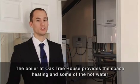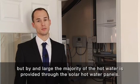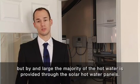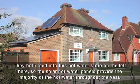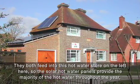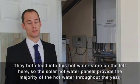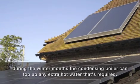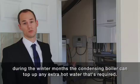The boiler at Oaktree House provides the space heating and some of the hot water, but by and large the majority of the hot water is provided through the solar hot water panels. They both feed into this hot water store on the left here. So the solar hot water panels provide the majority of the hot water throughout the year. During the winter months, the condensing boiler can top up any extra hot water that's required.